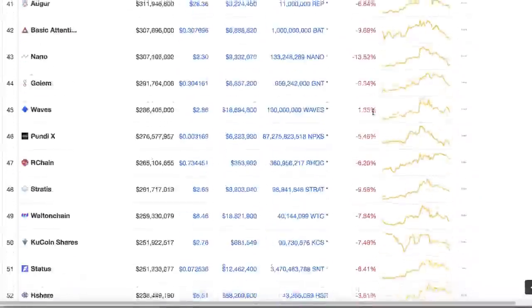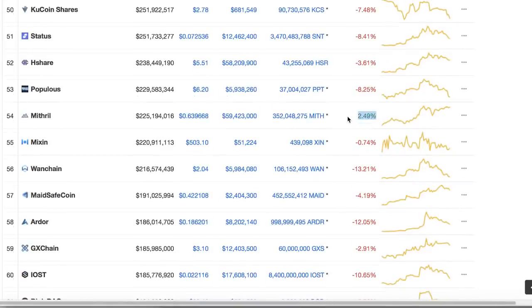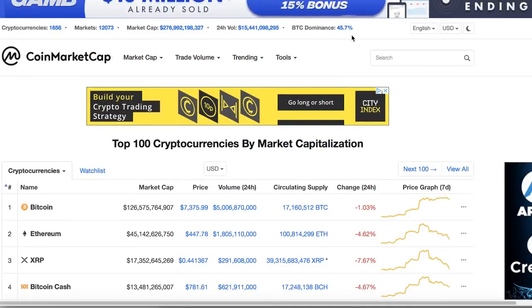Literally every alt, with the exception of maybe one or two, like Mithril, which I've never even heard of, are green. Bitcoin has been holding up very well compared to them. Bitcoin dominance has been rising, and like I touched on yesterday, it does look like the market on the whole expects Bitcoin to run much harder than alts.